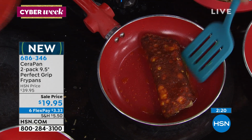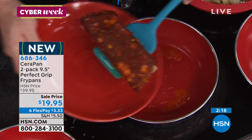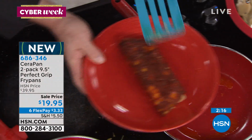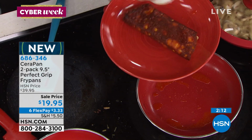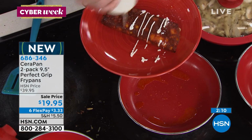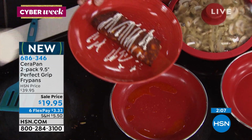So I'm going to go ahead and grab one of these silicone tools. I'm going to pop it right there. That's got that nice crispy cheese. There you go. Cheese burrito. I love it. She's inventing stuff. I'm going to give it a little bit of creme fraiche just like that, and we're going to doctor it up.